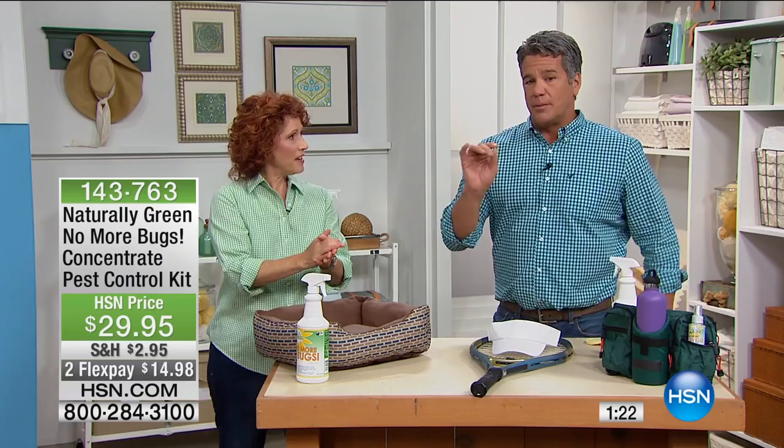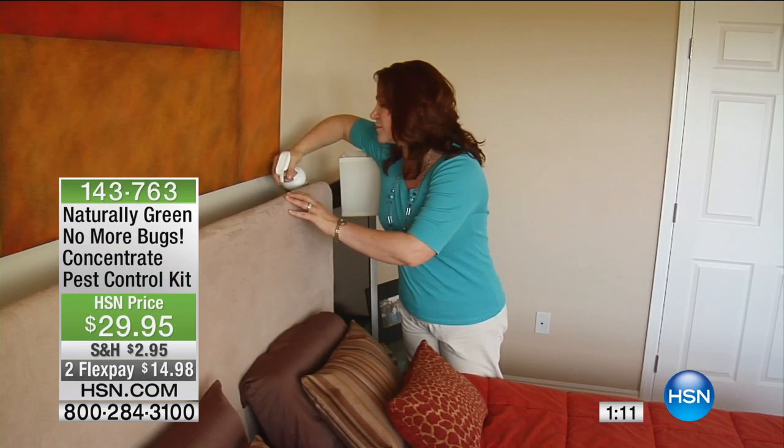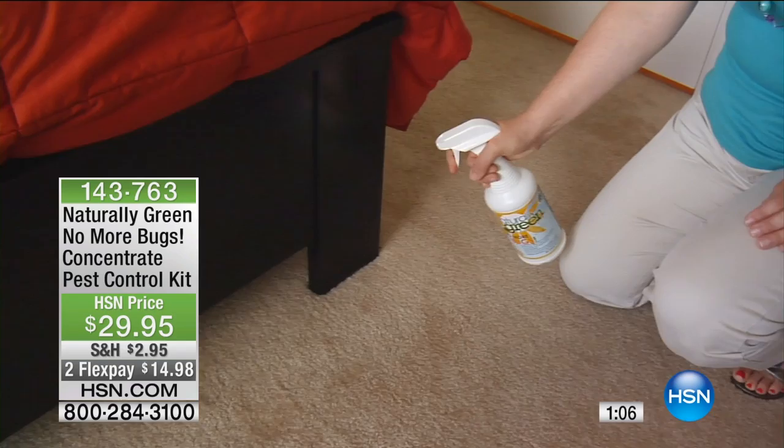The perimeter of your house, like we said. If you're in a campground, spray all the way around the tent, spray inside the tent as well, spray on the ground. If you want to, the little tracks in your sliding glass doors, spray in those little tracks. Anywhere where an insect can creep over and get into your property, that's where you want to spray this. And if they're already inside, like I said, with ants, cockroaches, things like that, spray in the areas where you think they might be getting in or out, and you watch them disappear.